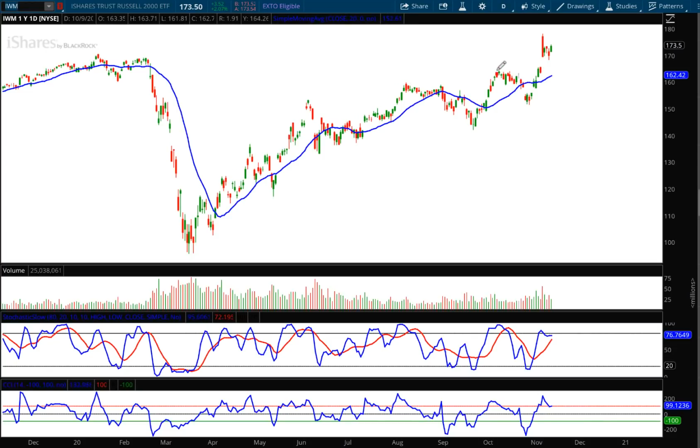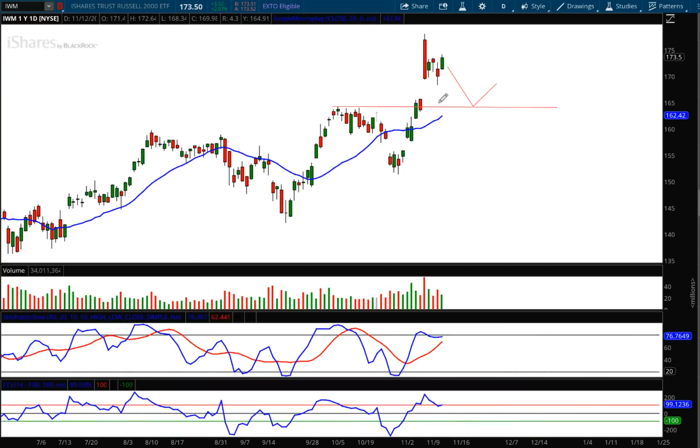Now what's happening now is this former level of resistance is coming very close to a role reversal. So we could see something like this happen where the gap fills and starts to bounce. I'm using a two-part leg here on this forecast, but this is what could happen as we fill that gap.